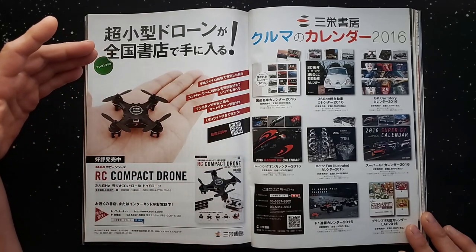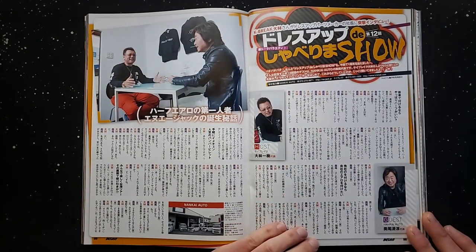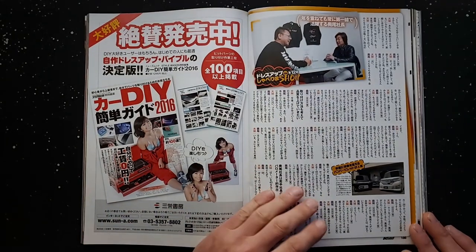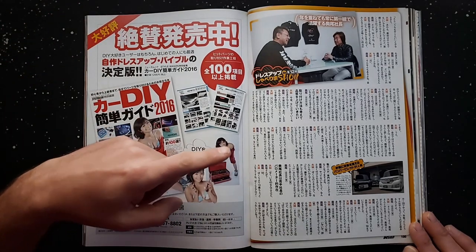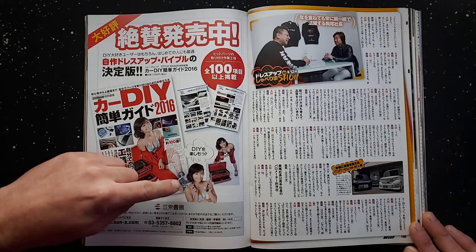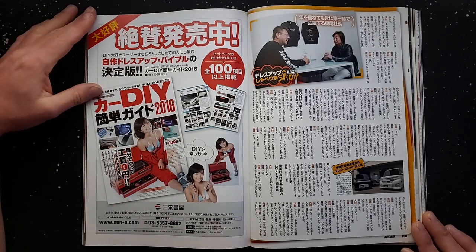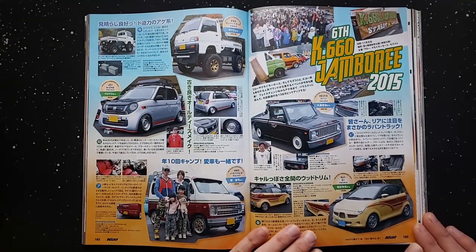Car calendars. RC compact drones. Dress up. Don't know who these people are, but he's the host. And it's an interview. If this was happening right now, they'd be wearing masks. Hello, car DIY in a bikini. Didn't we just learn earlier not to do that? What are we holding here? Two screwdrivers. You normally use one at a time unless you're jimmying something. So I think she's either posing or she's off to do some sketchy stuff. Over we go. The 6th K660 Jamboree.